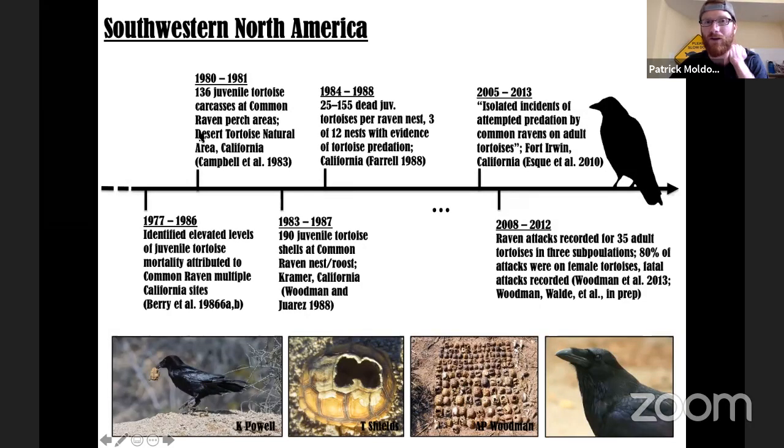In many cases, there are dozens to hundreds of juvenile tortoises being found in the vicinity of perch or nest sites of common ravens. Today, about 76% of desert tortoises are below viability. That is to say that in terms of long-term population viability, these are effectively ghost populations that are going extinct. These ravens are a huge issue, and efforts to control them have been largely unsuccessful or a bit underwhelming, at least in terms of the scale of the initiative. And this continues to happen today.